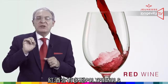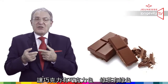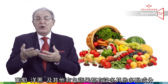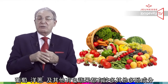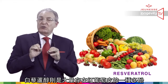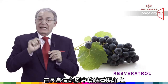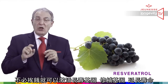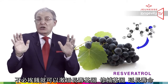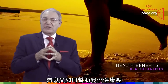Red wine contains polyphenols. Polyphenols are molecules which give the red to the red wine, the dark brown to chocolate, the green to the green teas. Grapes, apple, onion, peanuts, berry, and many other fruit and vegetables are loaded with polyphenols. And resveratrol is one of those molecules found in high concentration in the skin of the red grapes. And it's playing a major role in longevity. Those molecules can activate the sirtuin gene in the absence of calorie restriction to help repairing genes and then increasing longevity. So what are the health benefits of Reserve?